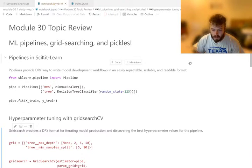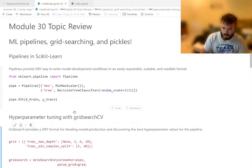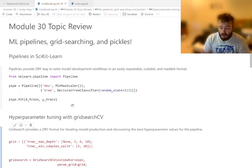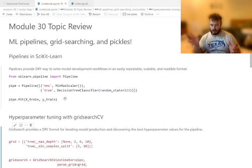So the first thing I'm going to talk about is pipelines in scikit-learn. You can see this is the whole notebook. It's not a whole lot going on today. So right now we're just going to zero in on this little code block that you see in front of you. You've seen me do a lot of stuff in the past where I do a bunch of preprocessing on the data, and then I build some sort of model, we'll just call it a model, a machine learning algorithm, whatever.